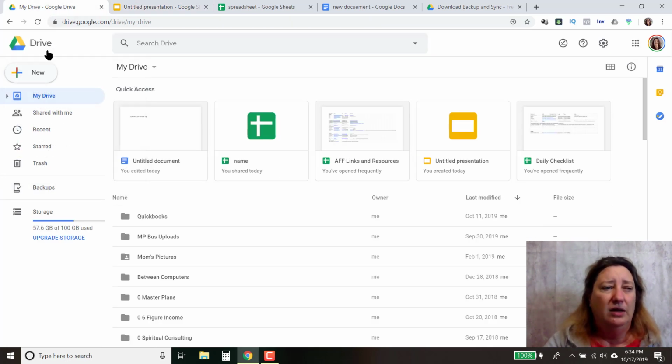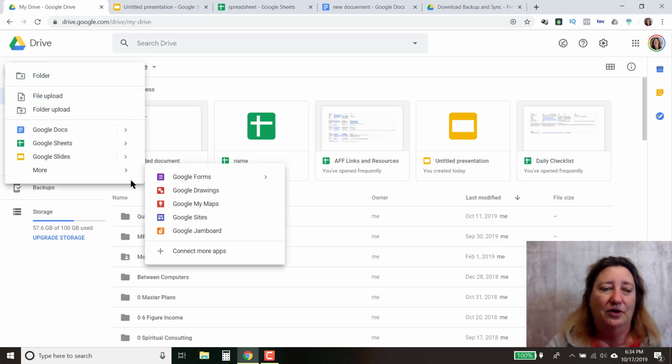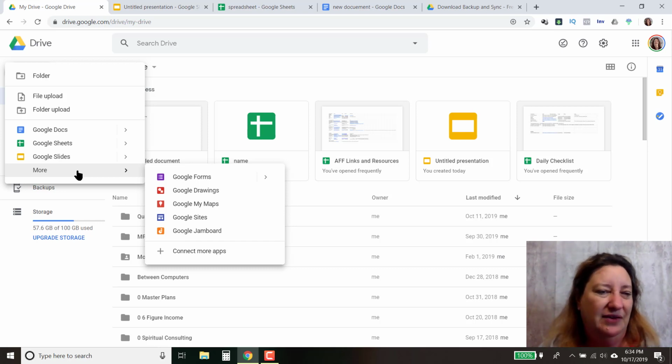Now, Google Drive also has things that I don't use. It has Google Forms. You can make forms. Google Drawings, which is kind of like Paint. Google My Maps, I have not used. Google Sites, I have not used. And Google Jamboard, I have not used. But these are all really cool things that you can play with and check out. All of them are shareable.